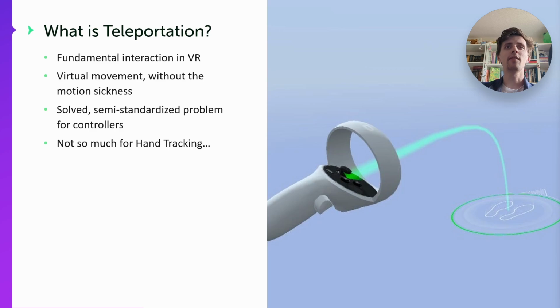Teleportation is a fundamental interaction in VR. It's important because you need to be able to move around in these immersive spaces that you're in in your headset. You need to be able to get from one place to another, and you can do this through smooth locomotion, but that can often lead to motion sickness and is often more complex. Whereas teleportation, because you just simply jump from one spot to another, doesn't cause motion sickness. And so it's a really powerful way of quickly moving without needing to worry about more complex ways to mitigate motion sickness in VR.